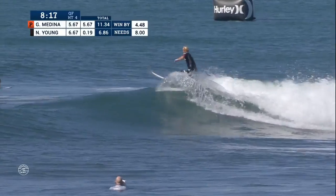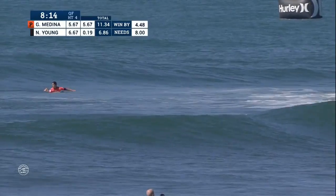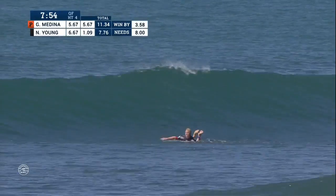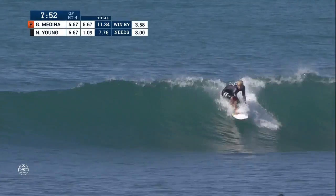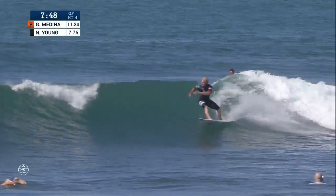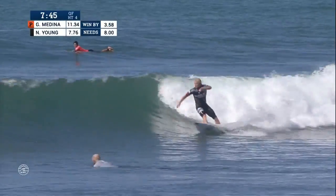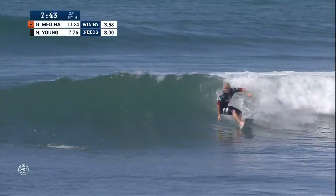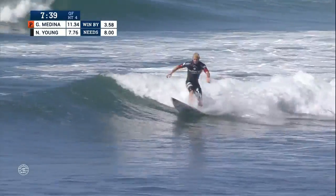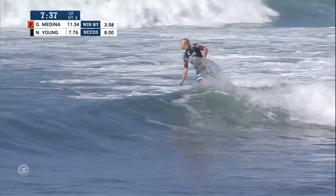Nice little pockety section on the inside, but it's only good for one more turn. A lot of elbowing and positioning. Here we go. Nat just creating some space. Little peak popping up down the beach. Backside vertical whip. Down the line. Fin blow. Recovers into a little off the top. Goes straight up vertical on the inside and controls the slide. And he'll fade out there.